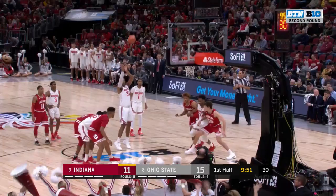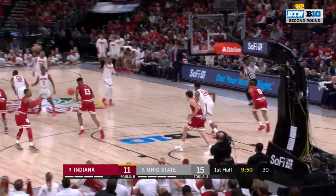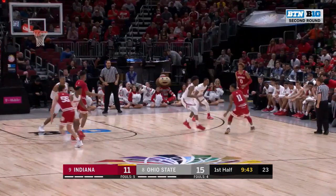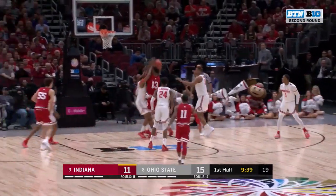6 points for Caleb Wesson. He hit a three earlier. Unable to convert the three-point trip. 5 team fouls for Indiana. 9:45 remaining in the first half. What a way to get our day started here on BTN. The Hoosiers and the Buckeyes of Ohio State.